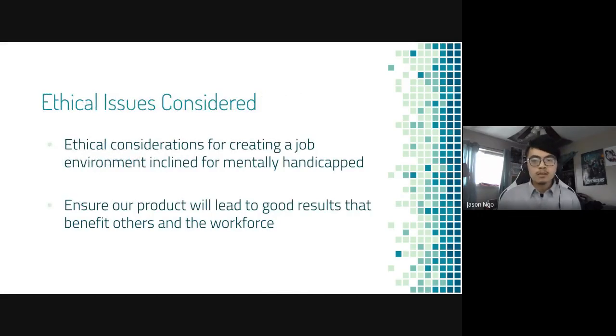Some ethical issues were considered with regard to this project. We wanted to make sure that we were creating an assistive technology inclined for the mentally handicapped, and to ensure that our product will lead to good results that will benefit others and the work that it's designed to do.